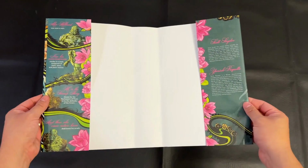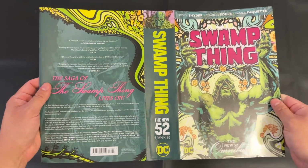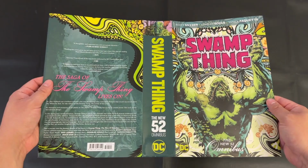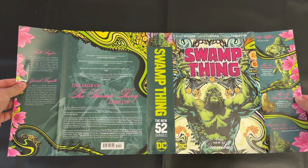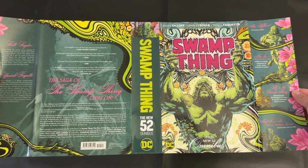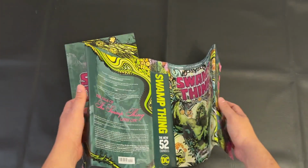As I begin to fold everything out, though, I will say you might notice that the back cover and the back flap fold out to their own kind of wraparound looking back cover, but overall, this dust jacket, like I said, it's absolutely gorgeous. I really have no comments here other than I really dig it.